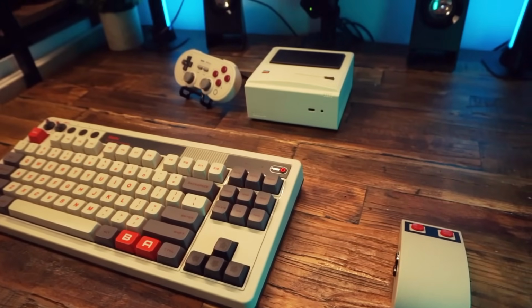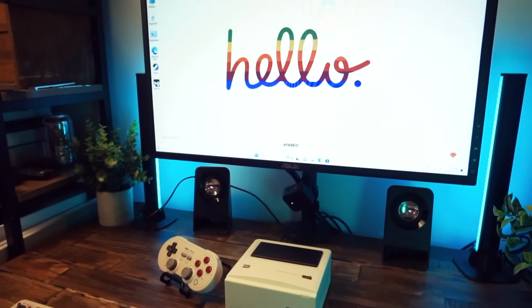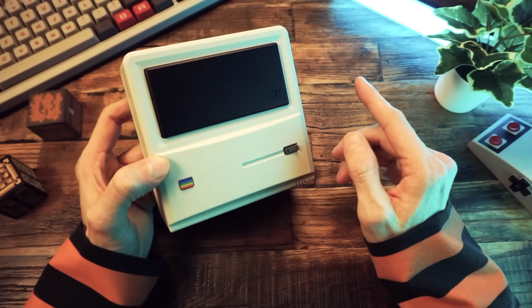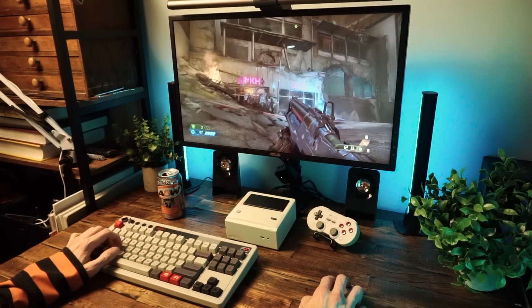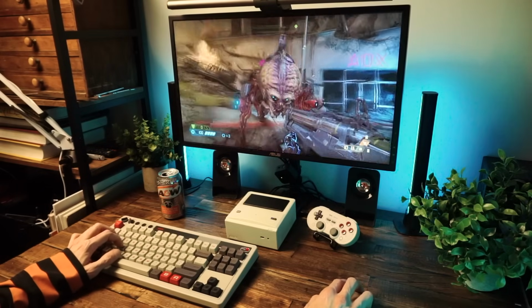Combine this with a retro keyboard and mouse and you got yourself a super retro feeling computer. I have other more powerful mini PCs, but this one is already at the top of my favorites list purely because of the way it looks. It doesn't have amazing performance, about standard for these components and a bit behind the pack compared to other products at this price point. But I don't care.